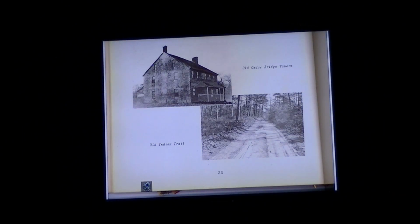This is a photo from a book put together by the school students in Ocean County during the Depression. If you can see all the way to the left, and Mike's eyes are better than mine, he discovered that there actually was a lean-to on the back, and this is the way it is in 1964.